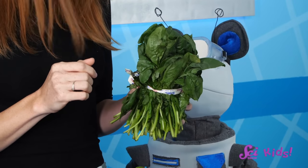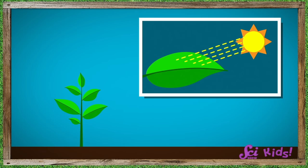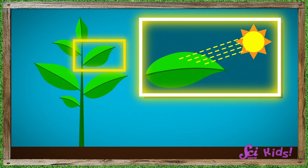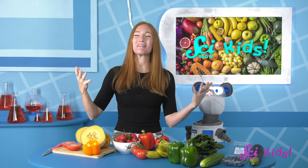Now, some vegetables come from other parts of a plant. Like, check out this spinach. Does its structure look like leaves of a plant to you? That's because it is. The function of leaves is to help plants get energy from sunlight and use it to grow. Different parts of a plant or different structures do different jobs. And those fruits don't look delicious by accident. They actually need to look yummy to animals because the plant needs help to take its seeds somewhere new, where they can grow into baby plants.